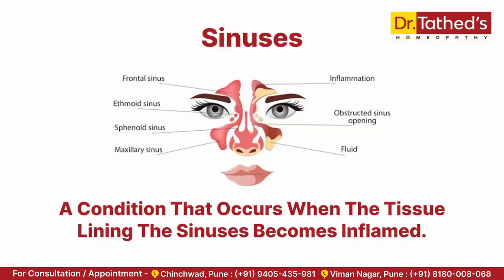Sinusitis is a very common condition that occurs when the tissue lining of the sinuses becomes inflamed. But what are sinuses exactly? Well, these are small air-filled cavities or empty spaces located in the facial bones around your nose and eyes. When these sinuses become blocked and filled with fluid, it can lead to sinusitis.